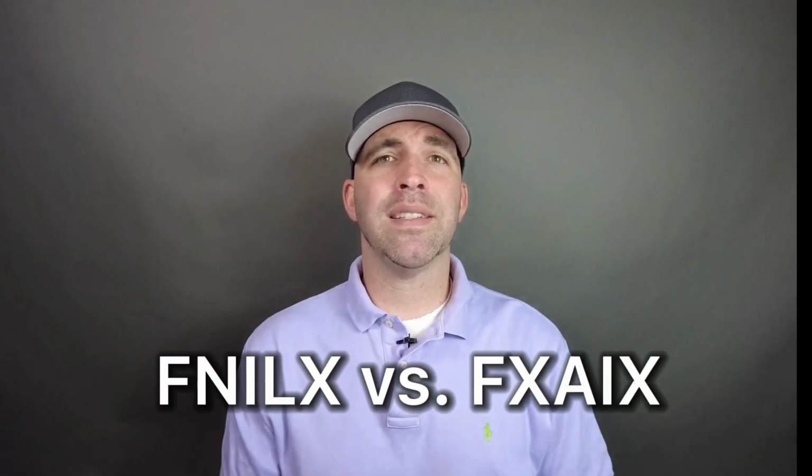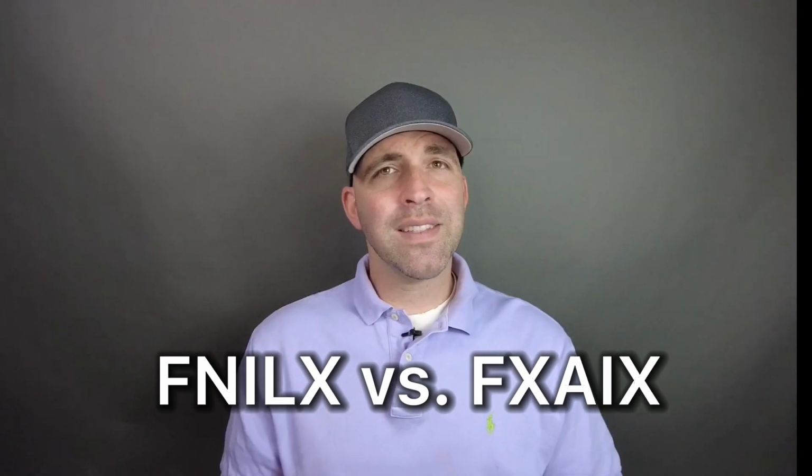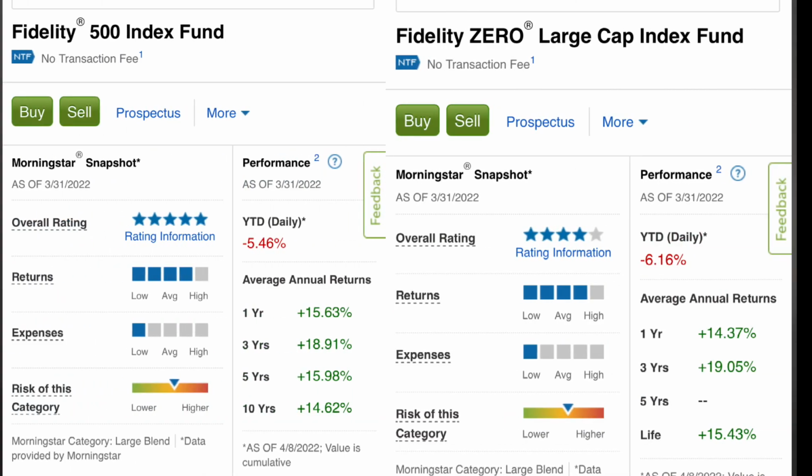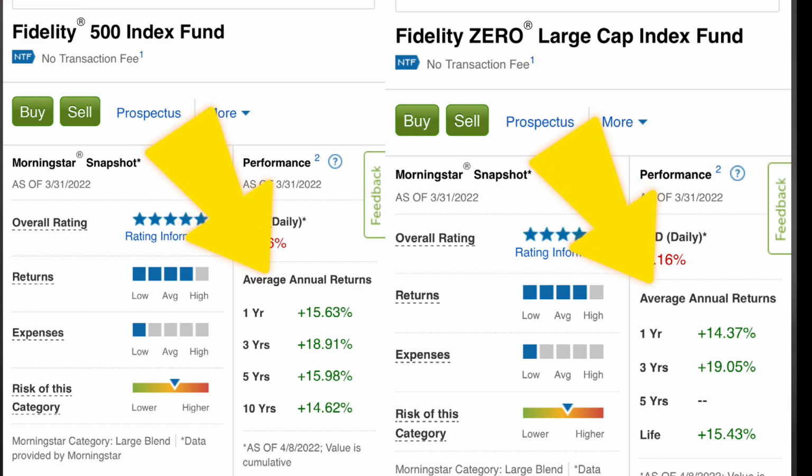Now that we took time to do a brief overview of each of the Fidelity Zero Index funds, let's look at how they compare to their fee-based funds, also from Fidelity. First, let's compare FNILX and FXAIX. FXAIX is the Fidelity 500 Index Fund. Remember, the Fidelity Zero Large Cap Index Fund, ticker symbol FNILX, was similar to an S&P index. Here's how FNILX and FXAIX compare.